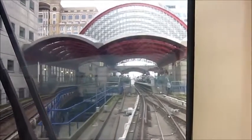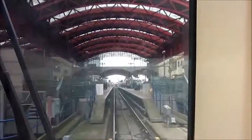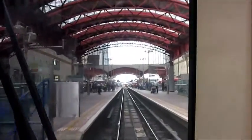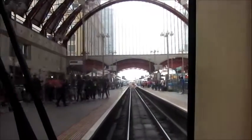The doors will open on both sides. When this train will terminate, please remember to take all your belongings with you. The doors will open on both sides.